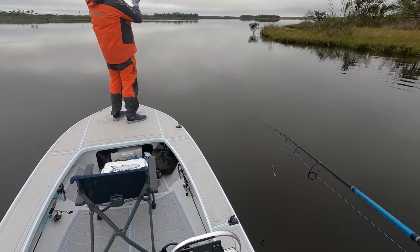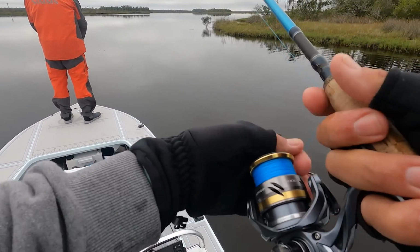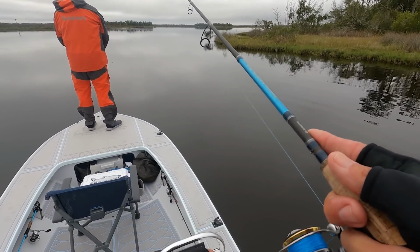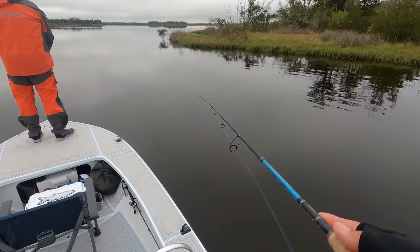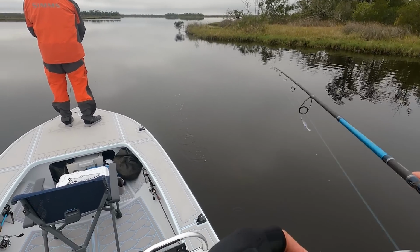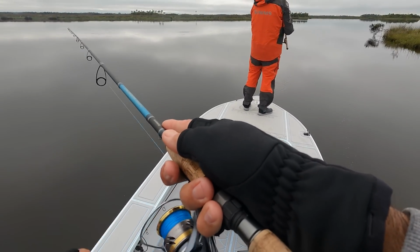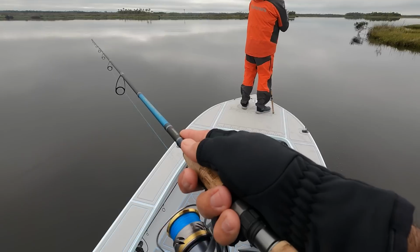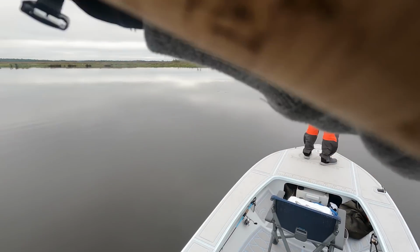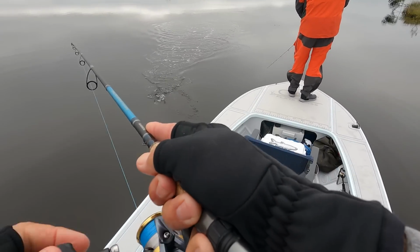Throw back in there and try to get him. I'm going to throw a little tighter to that little piece of cover there. Go wide here once. There he is. I think I might have got another snook. I think I have found what is on the menu with snook.